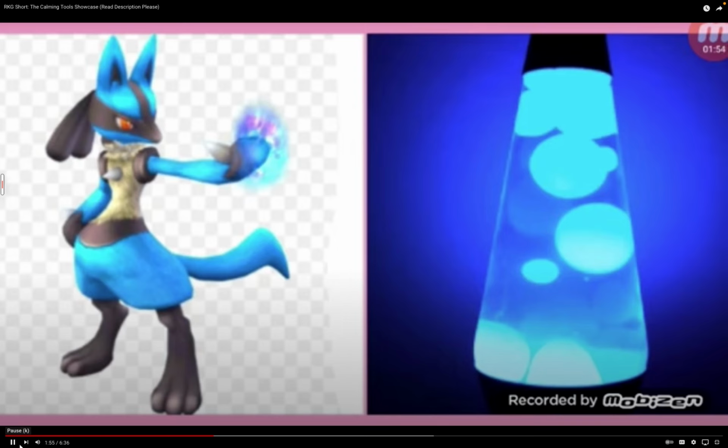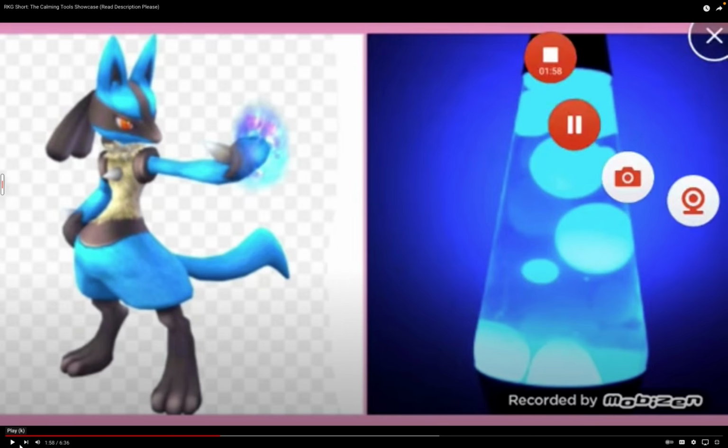If you had a lava lamp, what color would you want? I'd love to hear your thoughts. To be honest, I don't have a lava lamp, so... I can't answer that question. Sorry, Lucario.